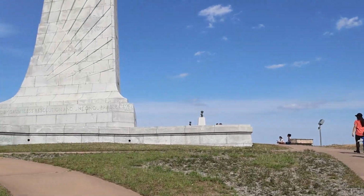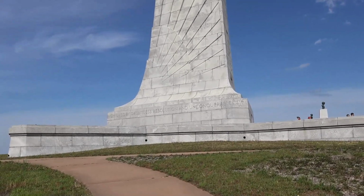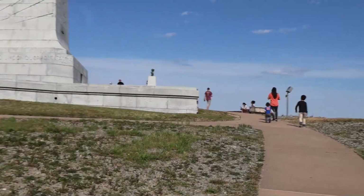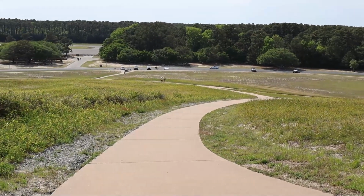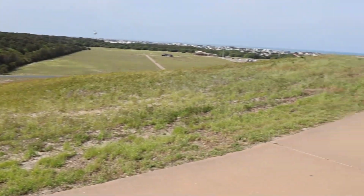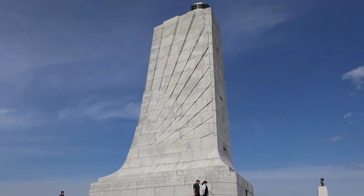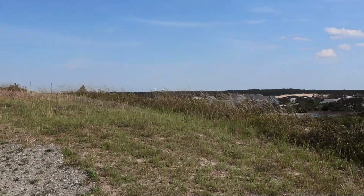All right, we made it to the top. This gorgeous monument. Whew. It really wasn't too bad, but sitting around eating donuts and drinking coffee all day, I'm getting in too much shape. This is gorgeous. Views up here are amazing.